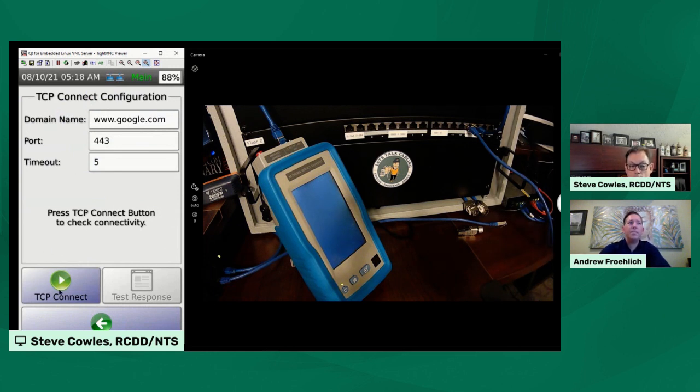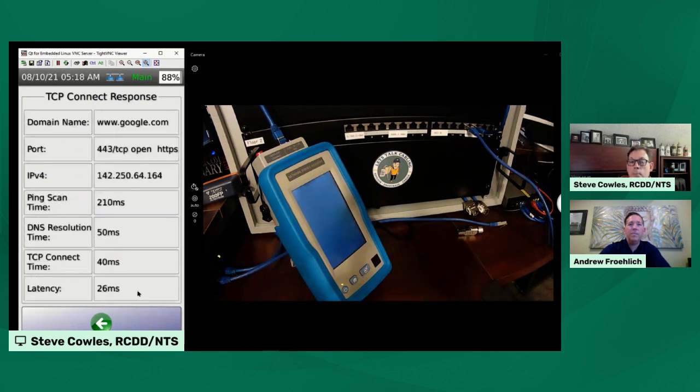And we can just go ahead and click TCP Connect. It's going to establish the connection. And once the connection is established, we'll click Test Response. And this will give us details about how that connection at that port is performing. So you can see, it is a TCP open port. We've got the IPv4 address. We can see our ping scan time, resolution time, latency. So this will allow you to dig a little deeper than just a simple ping test.